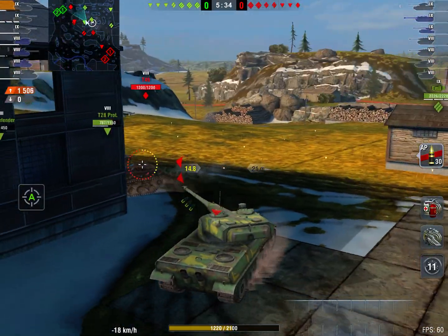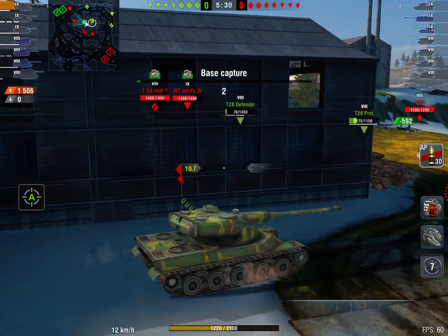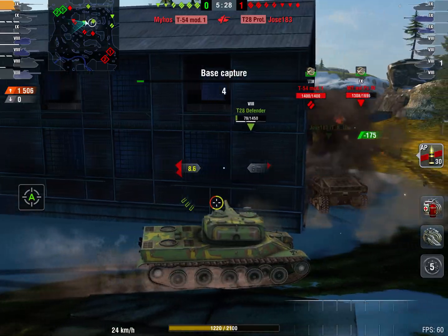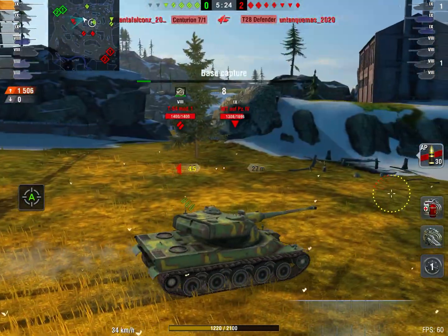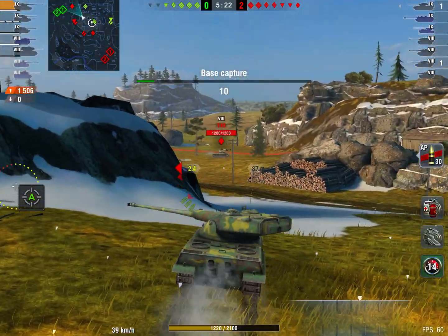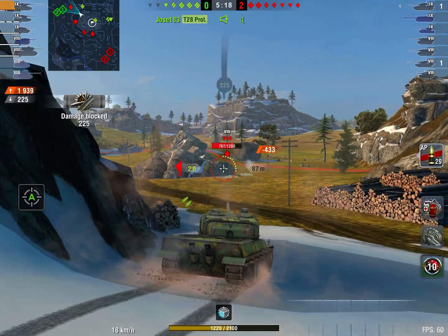We have voice crackers. That's what we have. We have a T49 WT and a T54 mod 1, and those guys are wrecking my team. As you see, both our TDs get taken out right there, so I don't have anywhere near as much support as I had before, so I'm thinking I need to clear this T49, just get him out of the game.